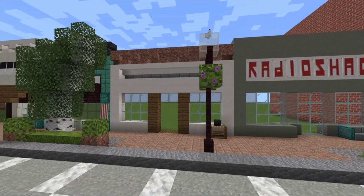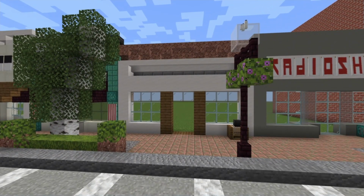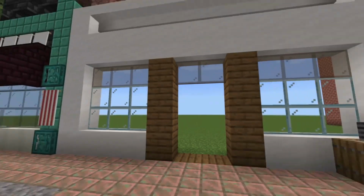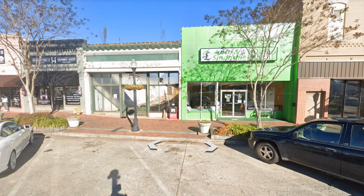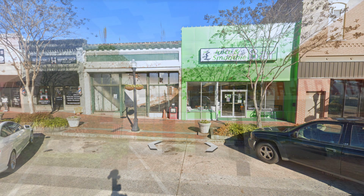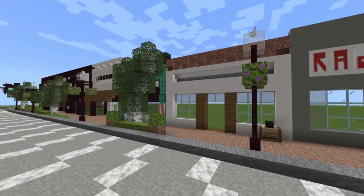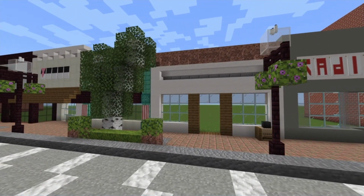Now besides that one is a rundown, derelict looking shop, and actually you can't see through this. You can literally just see grass in the real one as well, like just concrete structure. There's no roof to it, whereas all the other shops are actually full up, and they actually are businesses. This one is just derelict and run down in real life as well. So we're probably going to keep that the same.